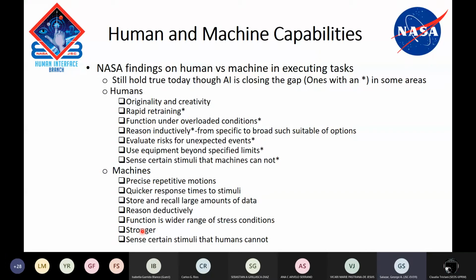They're lucky to hold it for a few minutes, at least some that I know. And then sense certain stimuli that humans cannot. For example, radiation. We can't sense radiation, but machines can. So these are kind of the limitations of the human and limitations of the machine.